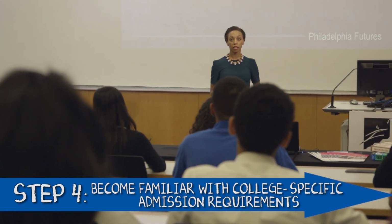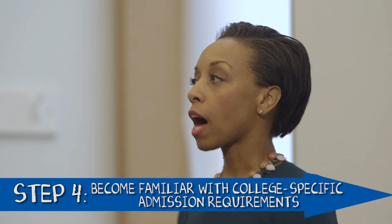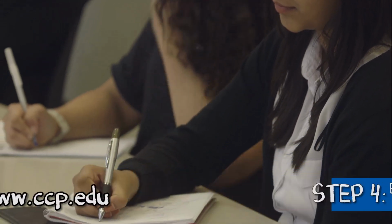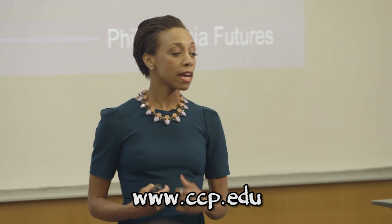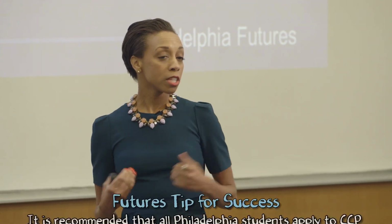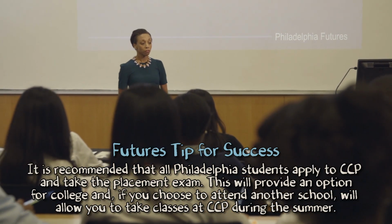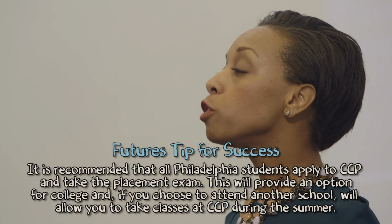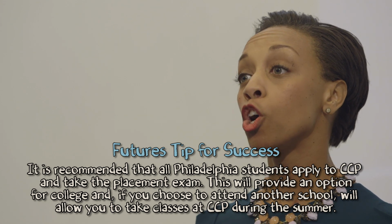So we're going to move on to step 4, which is become familiar with college-specific admission requirements. So if you are planning to apply to the Community College of Philadelphia, you should complete the online application, which can be found at www.ccp.edu. You should register for and take the placement exam. Futures tip for success: it's recommended that all students apply to the Community College of Philadelphia and take the placement exam. This will provide you with an option for college, and even if you decide not to attend Community College of Philadelphia, it will allow you to take classes at Community College during the summer.